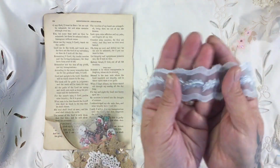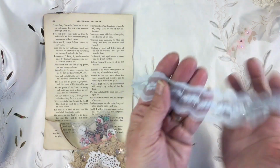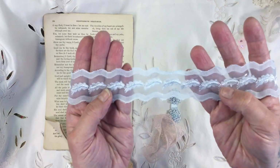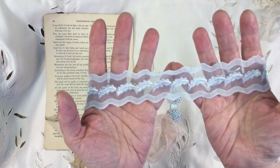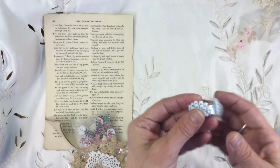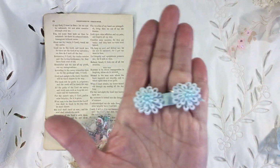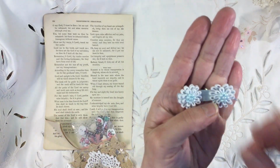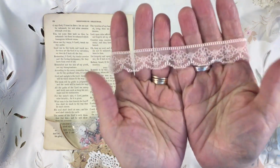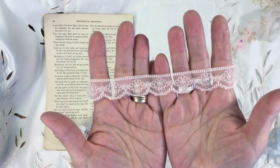And then we've got another little snippet of blue lace trim here. And these are like feathers. And this is very fine. Very, very fine. I've got some little appliques here as well with beaded centers, little flowers, and this lovely, very delicate pink lace trim there.